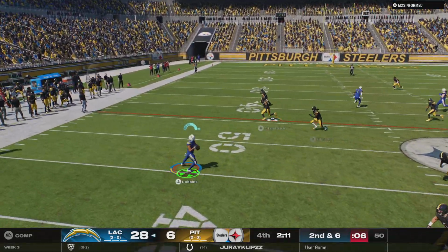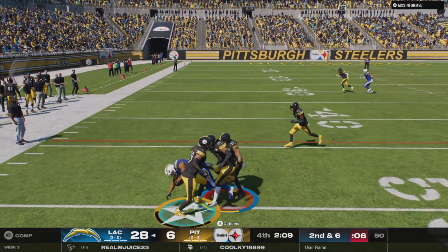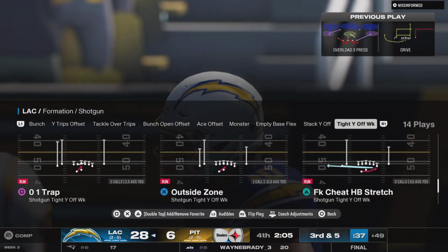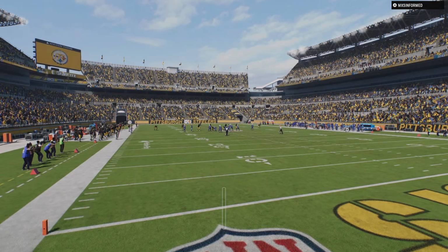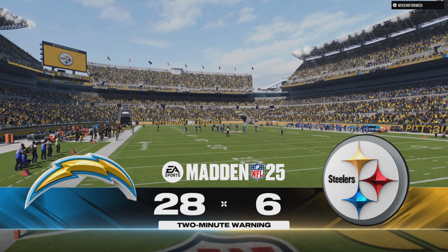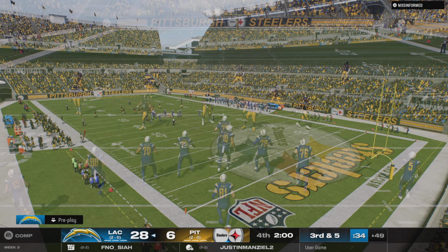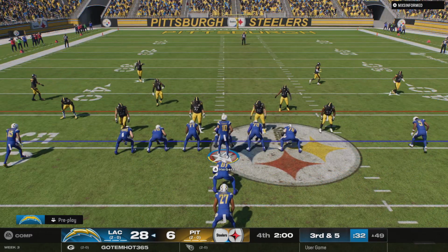Their time to shine. He'll check this down to Dobbins out of the backfield. So the completion gets him just a yard, and it brings up 3rd and 5 now. Just 2 minutes remaining here in the fourth quarter of what has been a one-sided affair. They'll need 5 on this play to move the sticks.